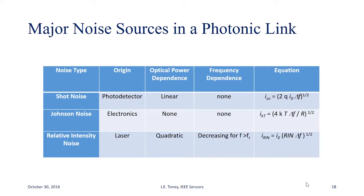At lower optical powers, you may be limited by thermal noise, or KT noise, or Johnson noise. At RF frequencies, it becomes more difficult to get receivers that are shot noise limited, or where you can easily achieve shot noise limited operation. So at higher frequencies, we tend to be limited by KT noise. At intermediate frequencies, say audio to low RF, we tend to be limited by shot noise. And at very low frequencies, low audio, close to DC, we tend to be limited by the noise in the laser, because that tends to have a 1 over F characteristic.